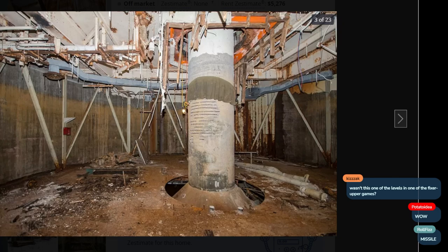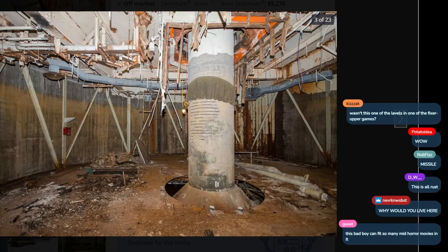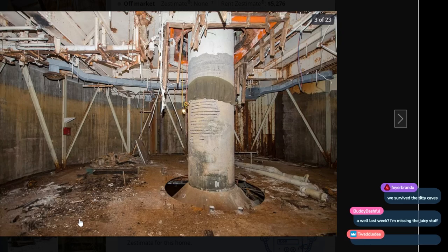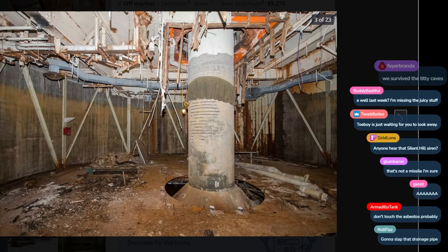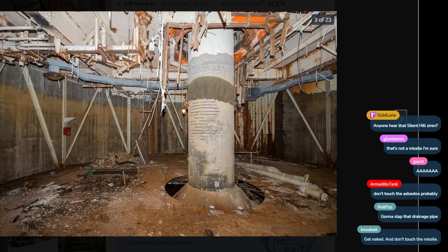Anyway, don't touch the missile. I mean, that's not a missile. That's a drainage pipe. Now, I know there's a little bit of dust over here, but we just clean this up. It's not a big deal. You just brush this aside. No, there's no Silent Hill siren. That's nothing. I thought I heard something too, but that's just a little bit of tinnitus hitting me.